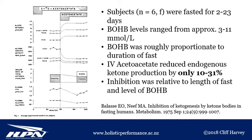Anyway, this was IV infused into the participants, and that IV infusion of relatively high-strength acetoacetate reduced endogenous ketone production by 10 to 31%. So it certainly didn't completely suppress it, and in fact the reduction in ketone production was relatively trivial. And you can actually see that in this graph to the side here. You can see that blood ketones, if you just look at beta-hydroxybutyrate, BOHB there, were on average around 5 millimoles. This is across the group, so that's relatively high. And then with the infusion of acetoacetate, because it breaks down to beta-hydroxybutyrate, that then went up and was around 7 millimoles.